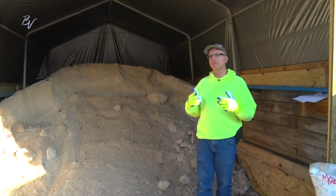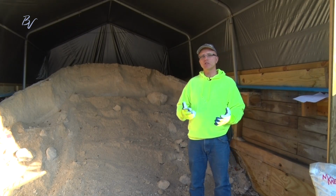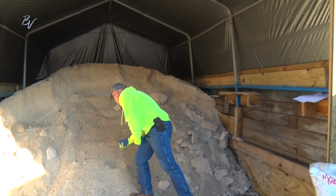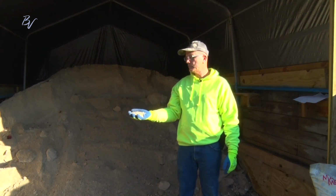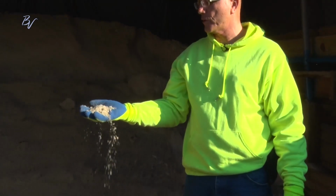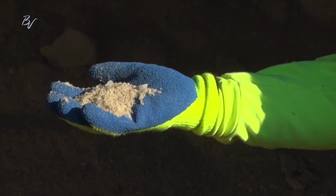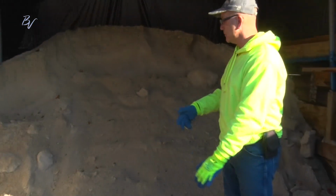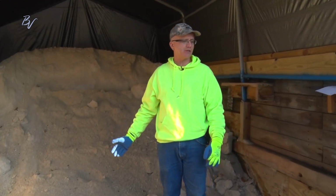So for streets, the salt that we use is a dry granular salt that can be wet and run through the spreader. So this is very coarse. This is what we put on streets. We don't use any grit or anything. We use the salt for traction, mainly because of cleanup in the spring. It would be very difficult to clean up a lot of grit.